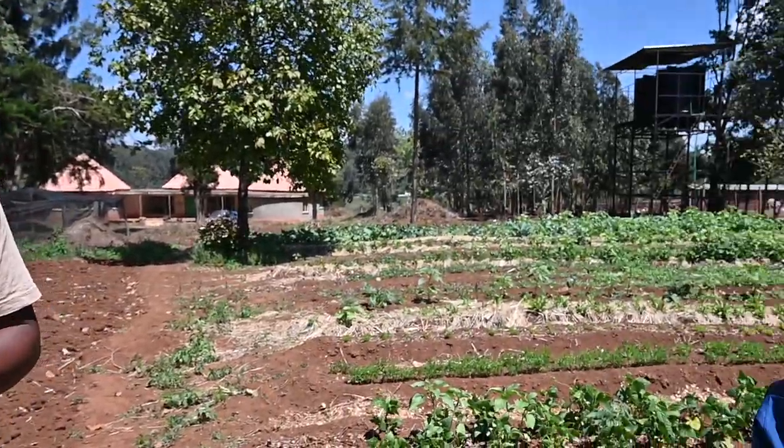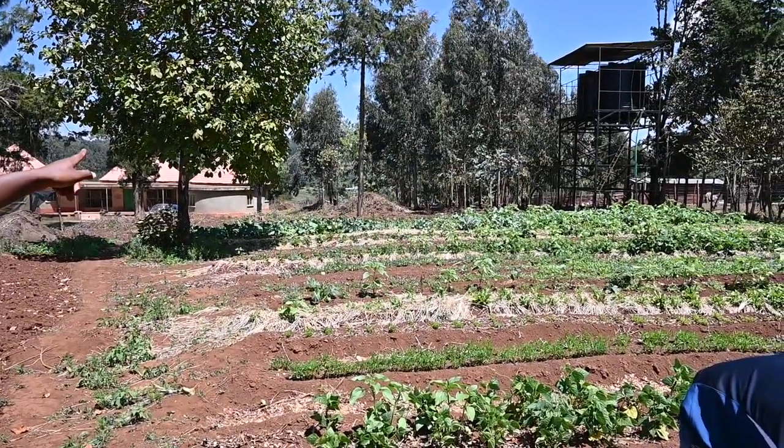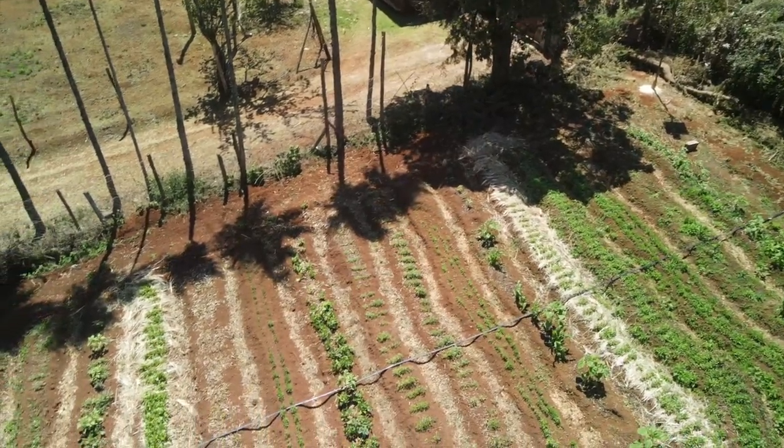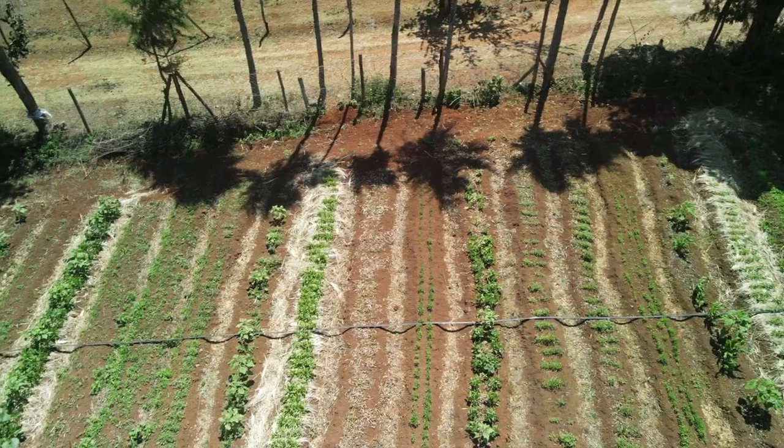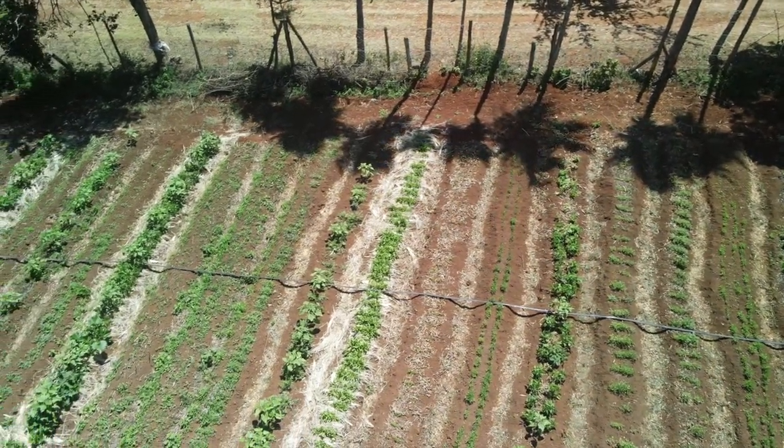So the plan is, because the land is on a slope, we plan that it slopes down that way, right? Yeah, sloping towards the below. So this is the higher side and that's the lower side. So we're keeping the topsoil, we're keeping the nutrients. Yeah. We're keeping the moisture.